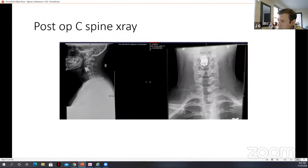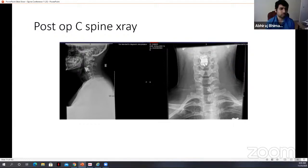He did great, went home on post-operative day 2. The one last teaching point, Avi, that I'll have for you is, normally for degenerative spine cases for ACDF, we use variable screws, but in trauma we don't. Do you know what kind of screws we use for these? Fixed. Fixed screws, perfect. So any trauma case where you're doing that, you'd use fixed screws. So nice job.